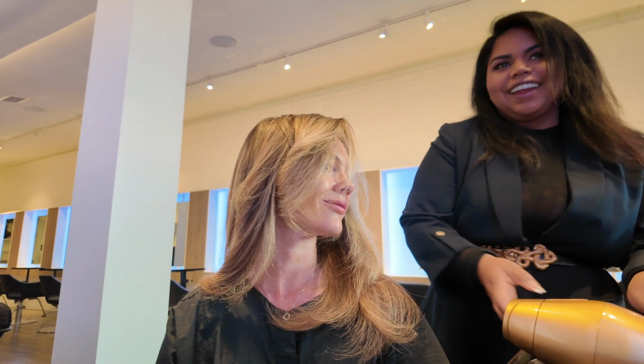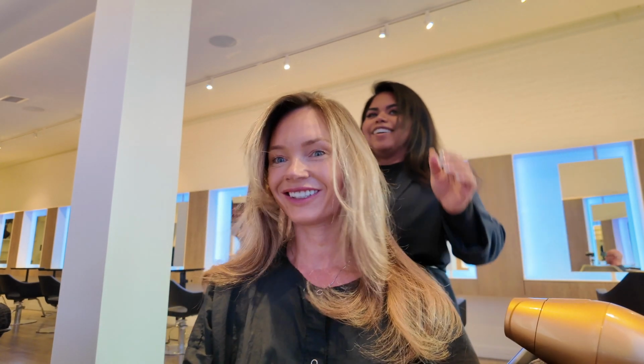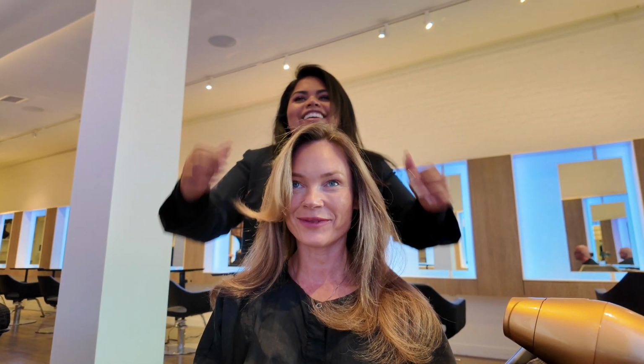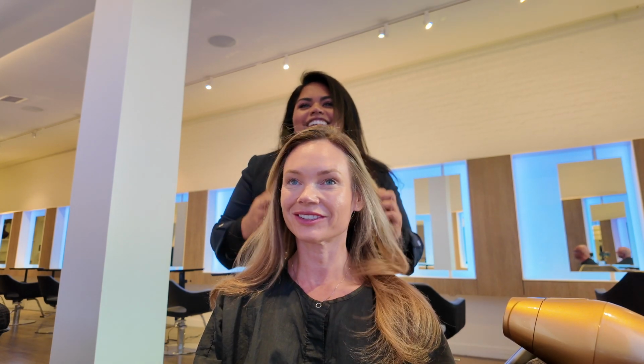And one of the things that I talked to Ada about is she's like, yes, when you do this Brazilian blowout, it's just gonna make your hair so much more manageable. So I'm really excited to see how my hair performs. Not that I have crazy out of control hair. I have a lot of it and it's long. So sometimes it just gets really tangled for me.